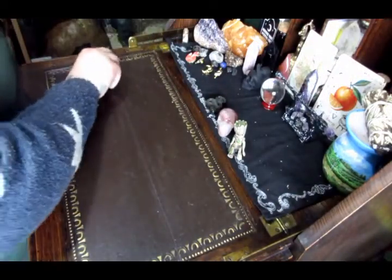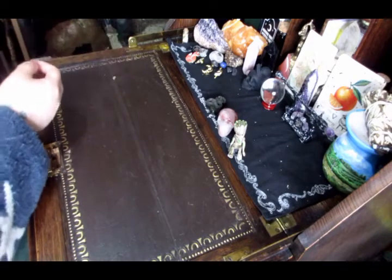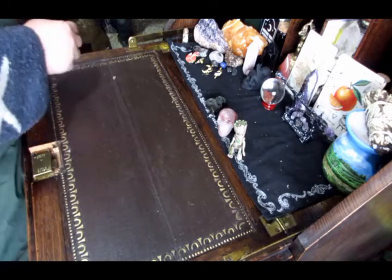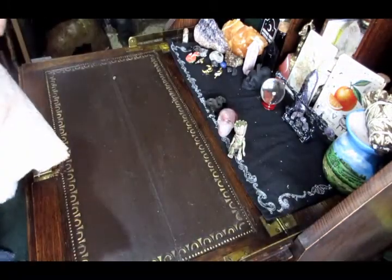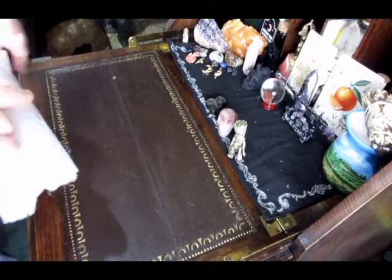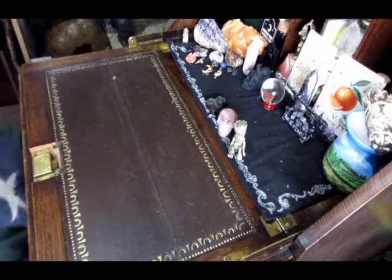Next we have, what's that from? Not sure. Next we have this. Let's have a look. I might have to use something to open this one.